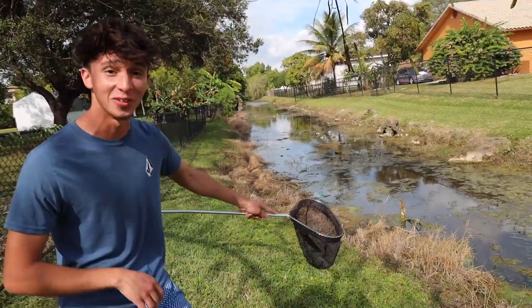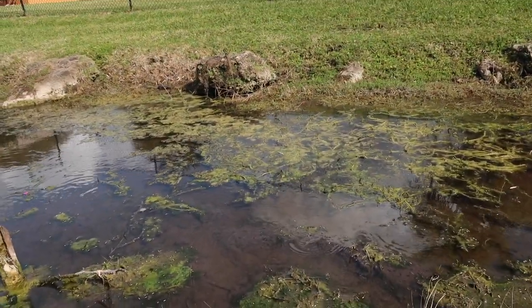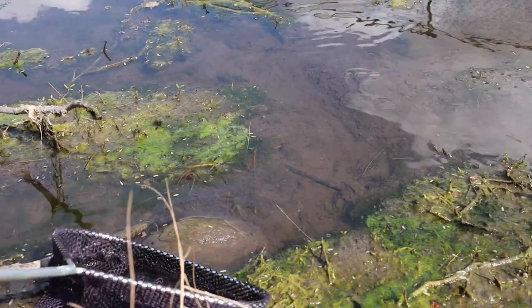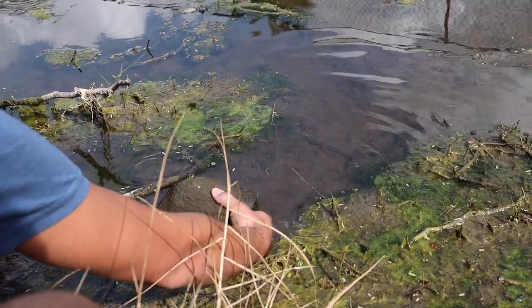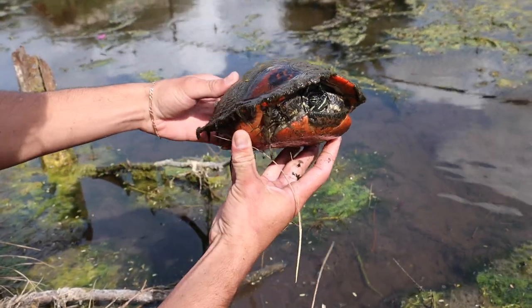Alright guys, so the adventure just started. We haven't even walked more than 10 feet into this creek, and check out this turtle over here right up on the bank, guys. I don't know if he's alive, he seems kind of stuck. He's not even moving. Let me see. Oh, this water's so... oh, he's moving, he's alive. Oh, he stinks.